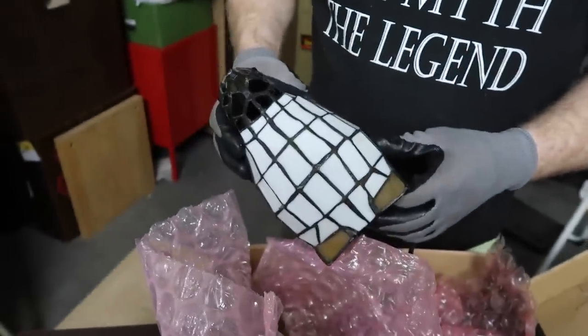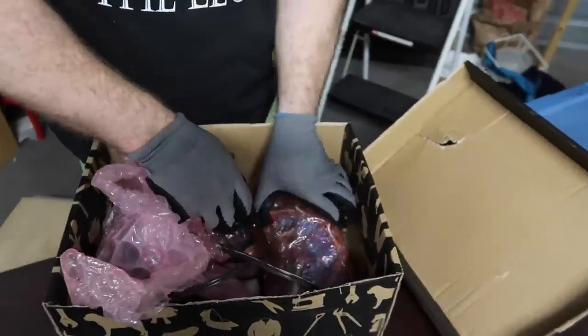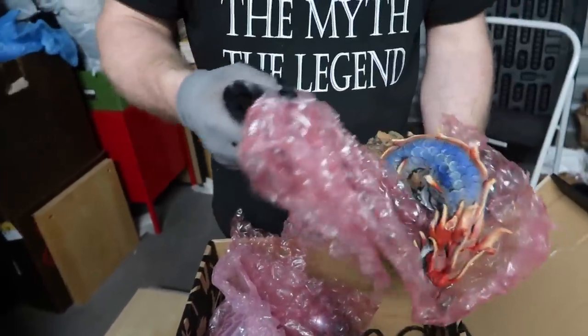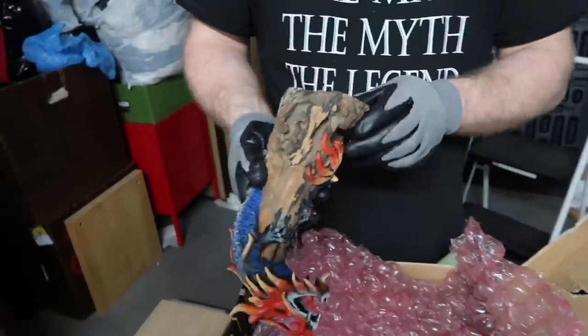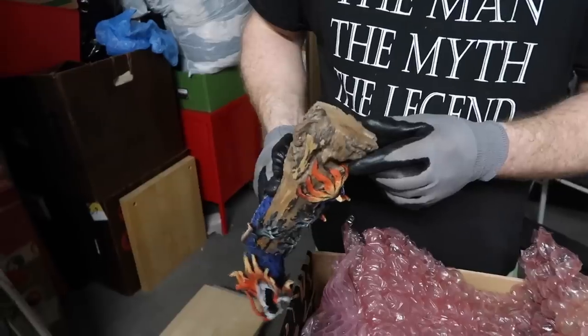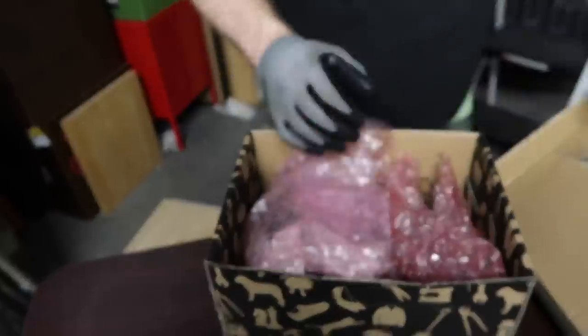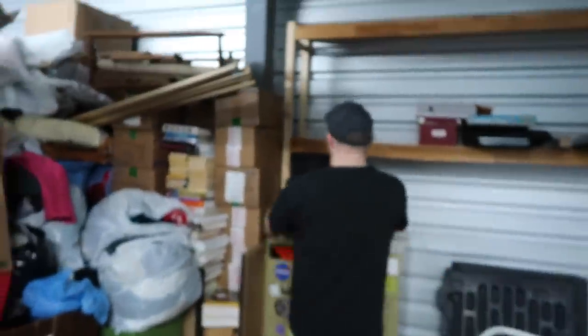Also, this one has... It's a light. Oh, it's a penguin. Oh, wait, hold on. It's blurry. It's a penguin. That's cute. Yeah. Wow. Dragon. That's wood. It's a wood dragon. That's cool. Yeah. Wow. There's some talented people in this world, isn't there?